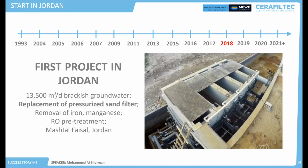After the Gulf region, Saudi Arabia, the demonstration, and many references in the Gulf region, we started in Jordan. We started with the Mashta Al Faisal plant, our first project there. The gentleman, our customer, is already here on the panel list. He will give you more data, but the project was a replacement of the existing sand filter and filtration unit. The water's biggest challenges were high iron concentration in the raw water and high hardness.